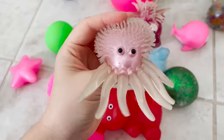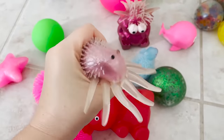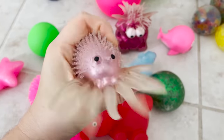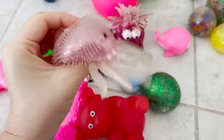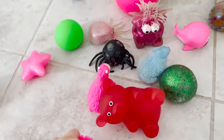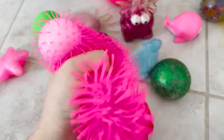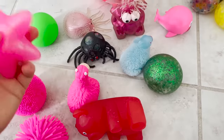Okay, I have this creepy looking spider. Somebody traded it to me in fidget trading. I have never seen one like this before. It's got creepy little tentacles. Very interesting, very unique. I have these balls, which I love. They're all shaggy and cute. Love them.